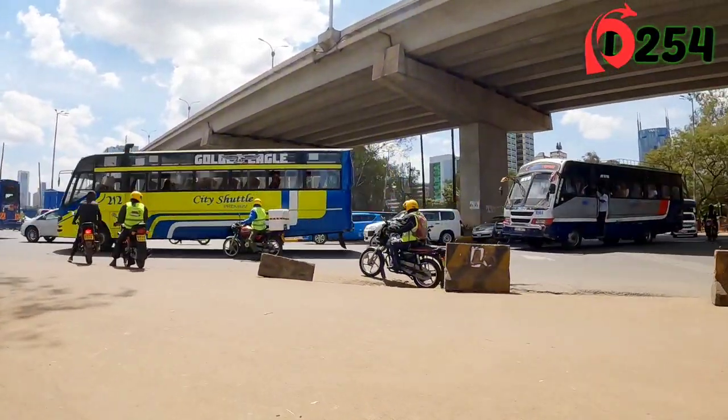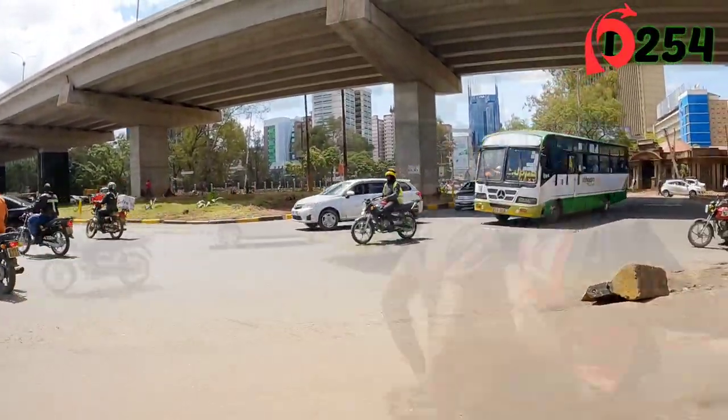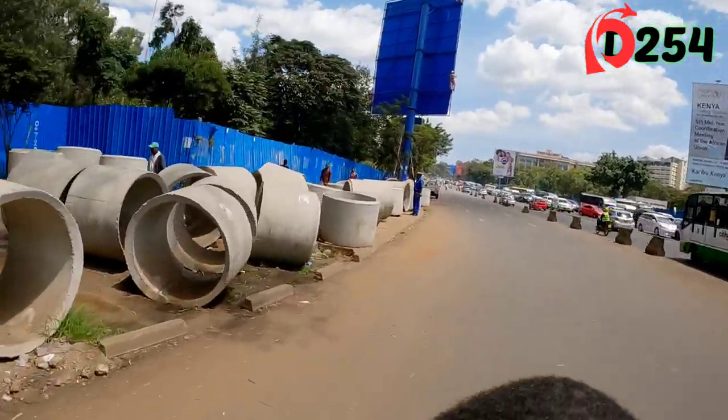This is the Kenyatta Avenue roundabout. I think I need to take a motorbike here. Twende tu pole pole.